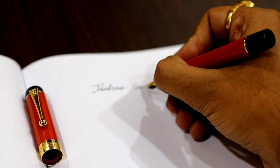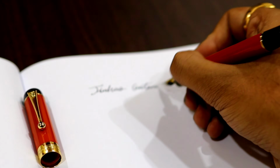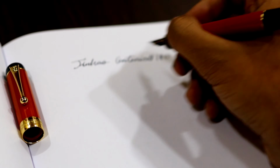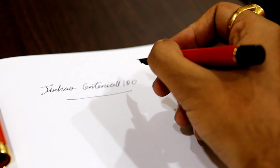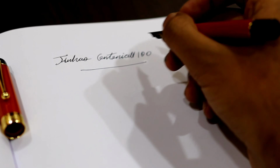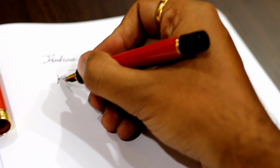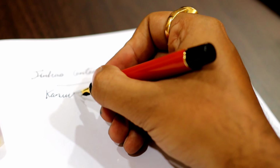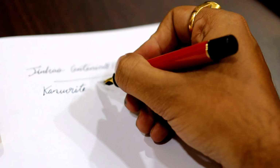It is my most versatile pen, and it is really comfortable. It is very lightweight and I can write for hours and hours. This is the most comfortable pen which I have in my collection. You can easily write cursive with this because it is really smooth. And if you want to write block print, it is really suitable for that as well.